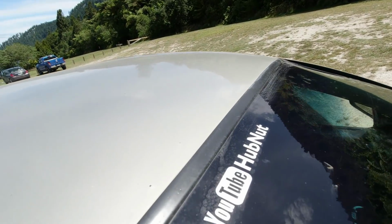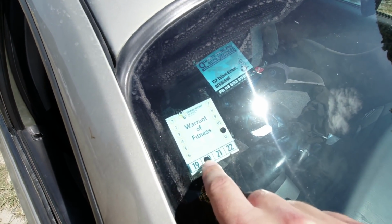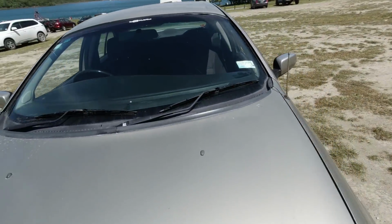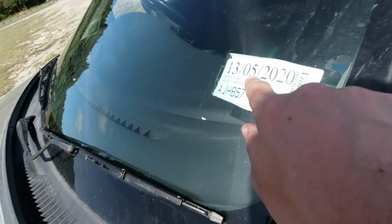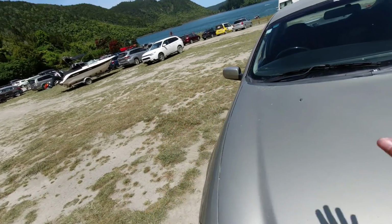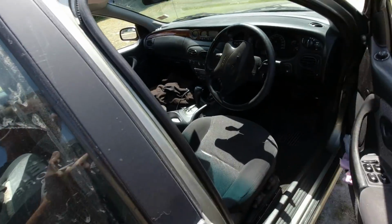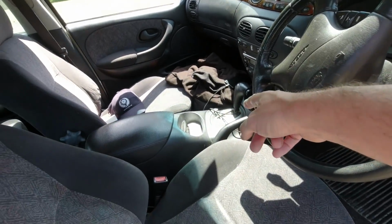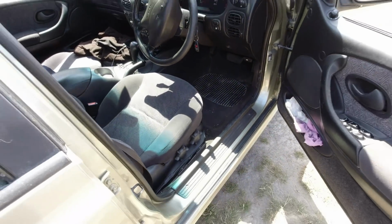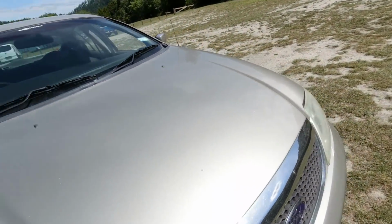Stickers are included variously. We've got WOF until November 2020, so that's a long WOF. On the other side, we've got Rego until May, so no expenditure necessary on this car. You can just enjoy it, as I have. Although I've done things like the transmission fluid has been changed, the engine oil has been changed, and filters on both. So she's in mildly better condition than she was.